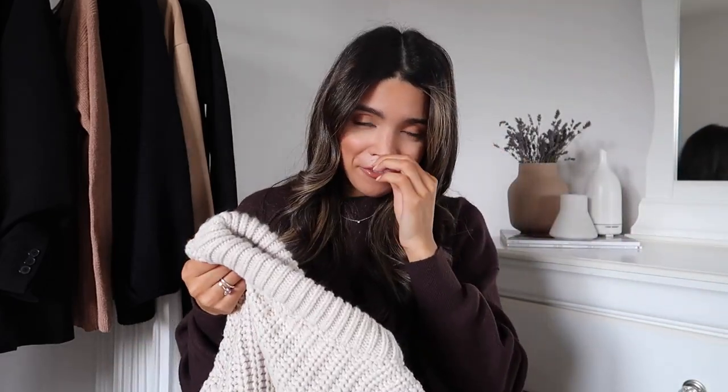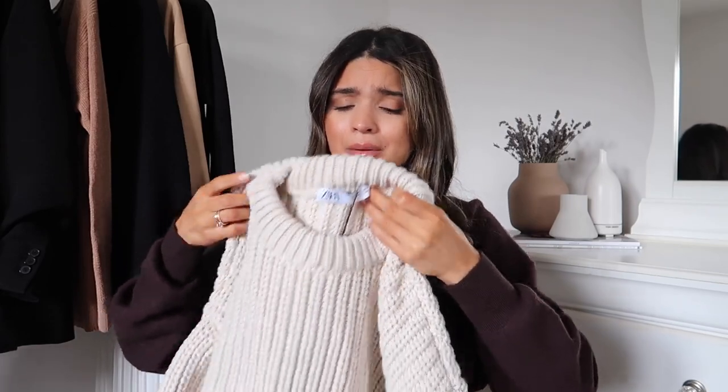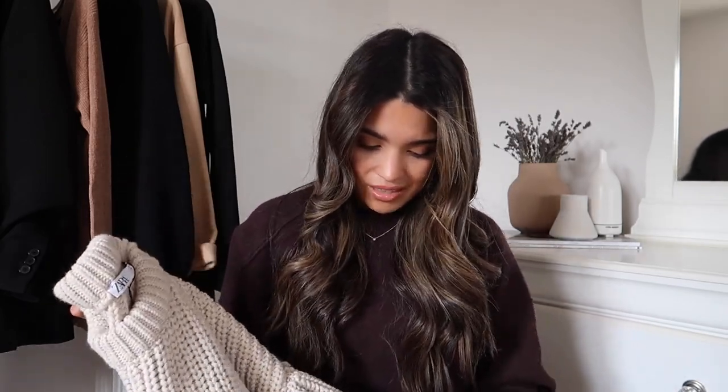So I feel like we all predicted this next piece, but this is a knitted sweater. I feel like you can't do fall without a knitted sweater. And this sweater is so heavy. It's got such a thick knitted material, and it's also really, really soft. If you told me that someone's grandmother knitted this, I would totally believe you because it just feels so authentic in a way.